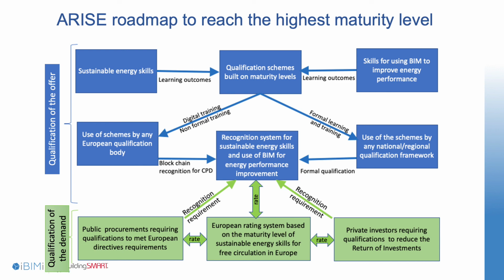Any person will be able to access content on any learning platform and will be able to build specific professional competencies little by little through a maturity level system certified through blockchain technology. In this way, they will build a trustful recognition of competencies accepted by the European market. The same maturity system will be offered both from the offer as well as from the demand side, because a good offer is built on a good demand. Therefore, we believe that ARISE is aimed at the whole European market and beyond.